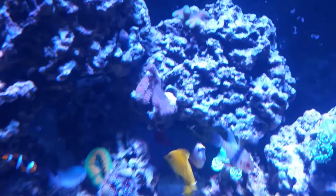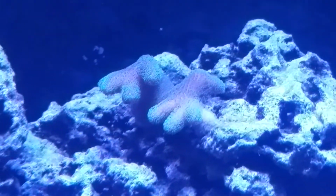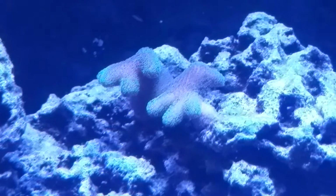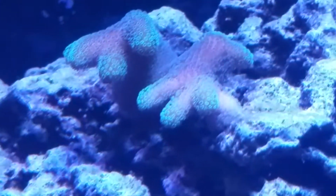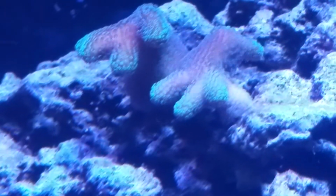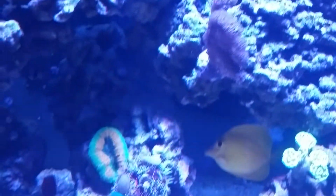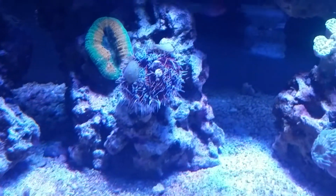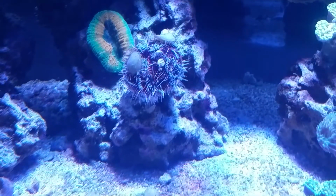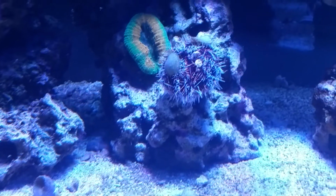But one good thing is happening. My Passalipora is growing. It's getting fingers and stuff on it. Looks pretty cool. That's one of my urchins. He likes to dress up, so he's got shells and rock on him. It's like, you can't see me.